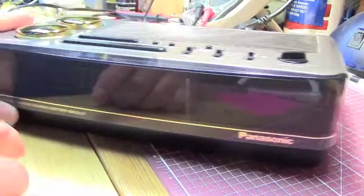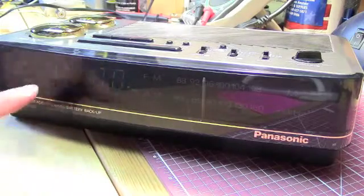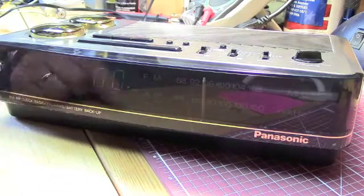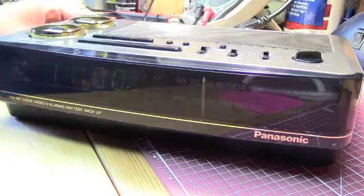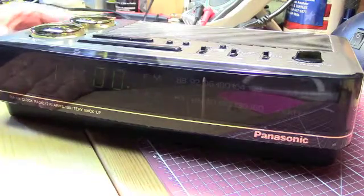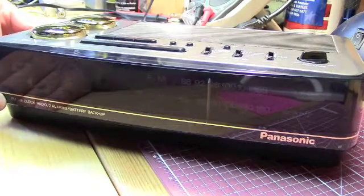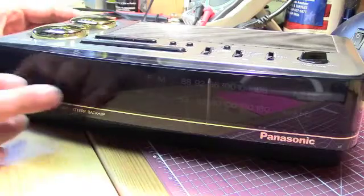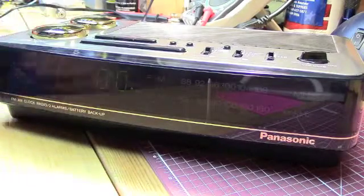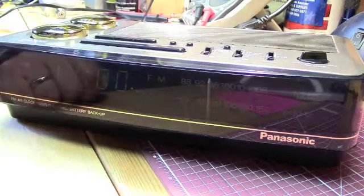It's in pretty decent shape. The display is a little bit dim. This is on its brightest setting. It's got a bright and a low setting. Let's see if I flip it on the low setting here. There, you can't even see it on the low setting. So obviously it's had lots of hours being powered up. So that's as bright as it gets.